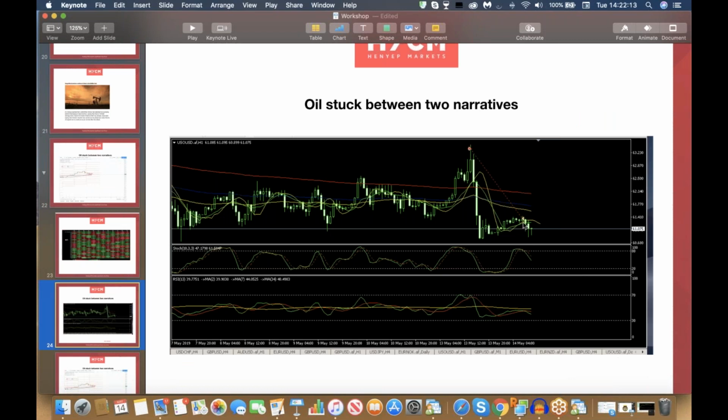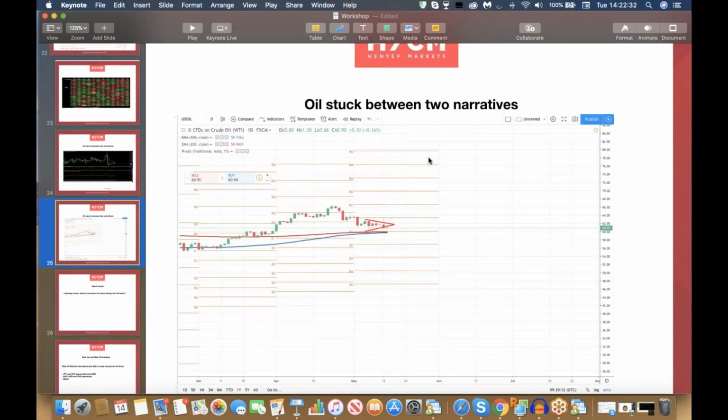And the reason I took profit and didn't wait for any more was because of Donald Trump's positive tweets overnight. So I took that as a dialing back of risk, and the market was reassured, and I could see some risk of oil appreciating on the back of those tweets without any clear further moves to the downside. So that's where we've got oil at the moment, stuck between those two narratives.